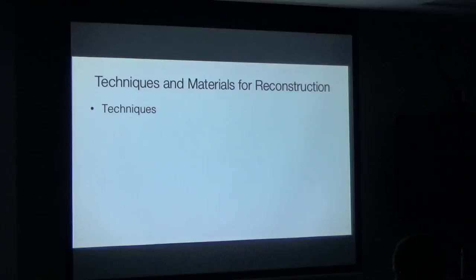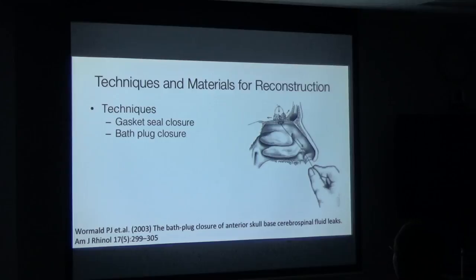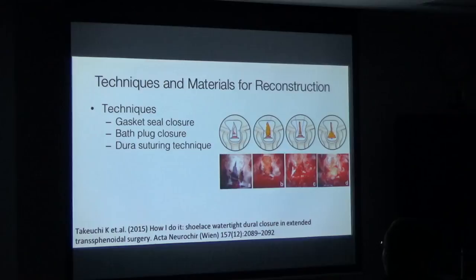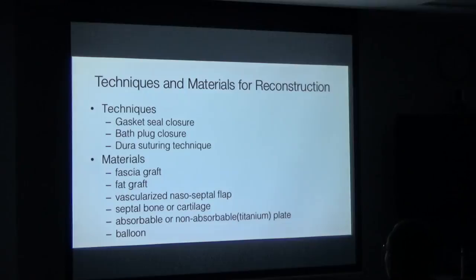There are many surgical techniques. Gasket seal closure, I think this one is most widely used in the world. And the bath plug technique, this one is also good for the small dura defect. And I use this technique, dura suturing technique, as Dr. Watanabe told you. And the fascia patchwork technique, I'll show you. There are some materials like this. I use this kind of techniques.